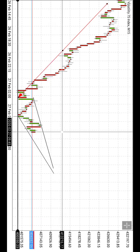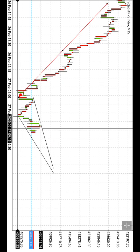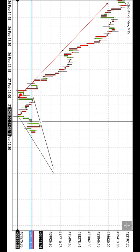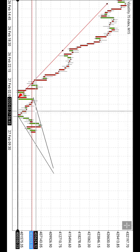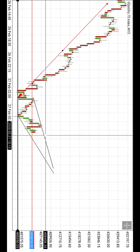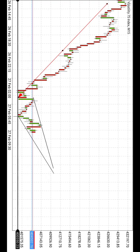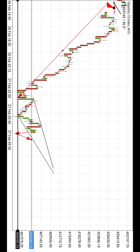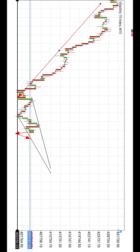So if it breaks above, you know, this is V75, it is controlled by Banally. So if here is a break above, we will also respect the trend here, the level here. We respect this level, so the price will bounce back to this level and then go up. But most likely there will be a break below, then there will be a retest or a pullback to this line, and then you can enter your trade.